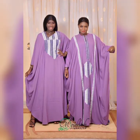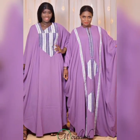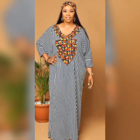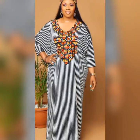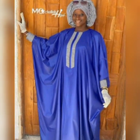So I have those that come in the Richie Benzi fabrics with beautiful embroidery. I have those that come in lace and other beautiful fabrics to bring out the beauty and to complement the beauty of these particular designs.